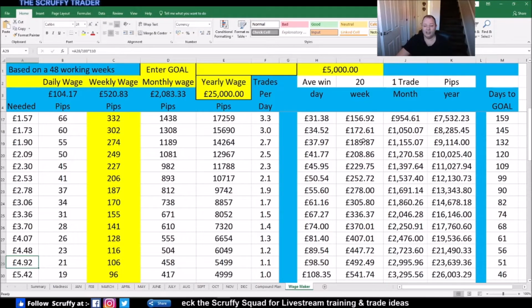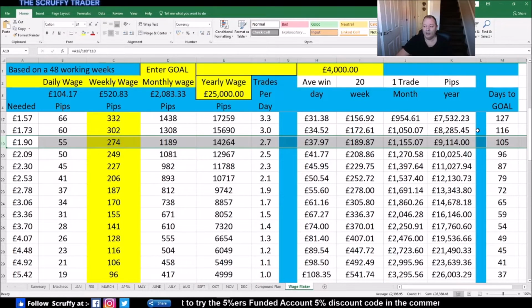This side is just telling you what that average will give you based on this. So if you average 20 and you're at 157, you'll get £31 a day, 156, 954 a month, and that per year based on that. And if you were setting a goal in here, for argument's sake, £4,000 for a holiday, and you're still looking at that column there, in order to get your goal, it'll take you 105 working days. That's kind of what this is. It's just an eye shot of where you want to be. So you can use that to help work out your business plan.